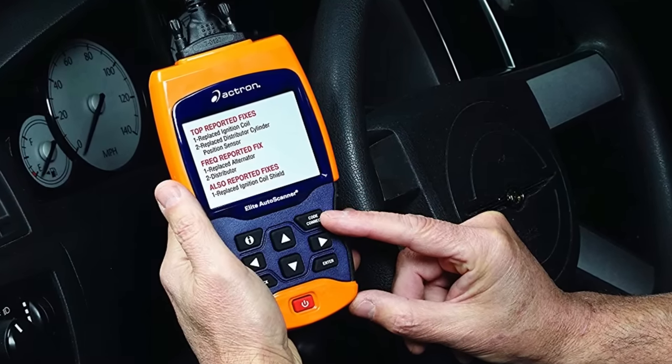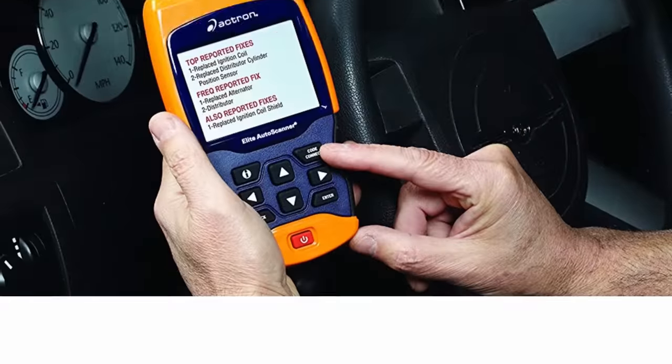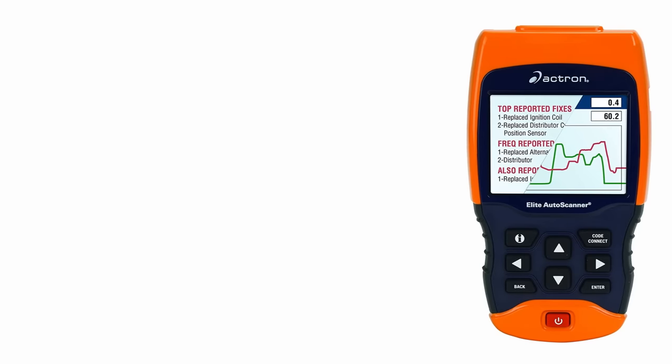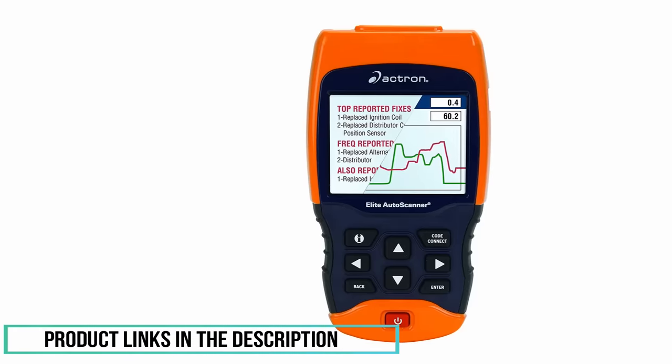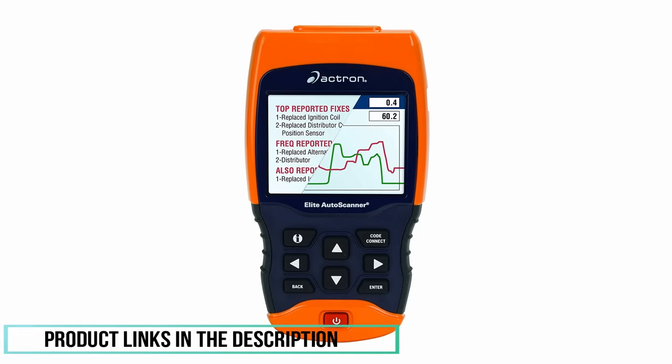The scanner has a trilingual menu and also supports data printing to a PC. This is an excellent way to store a scan result for future use. This portable scanner comes with a carry pouch and a quick start guide for users. It also has a live engine data option with the graph, record, and playback feature.